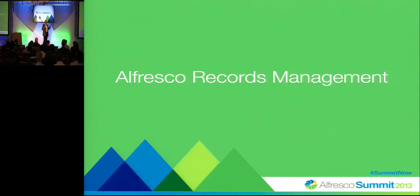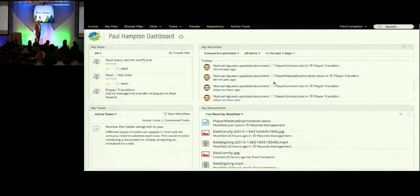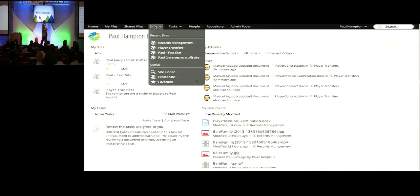But none of those users changed the way they worked. They just looked at contracts and processed contracts, published information out to social media channels. But all of that content was being declared as records in the background. And here we've got a demo, a video that just shows how this was happening.